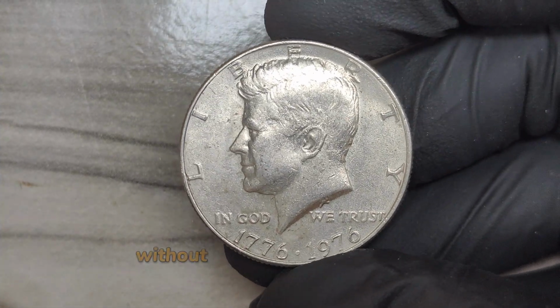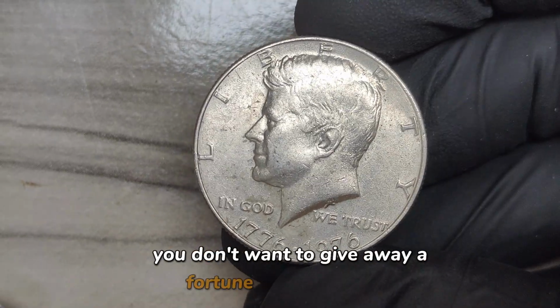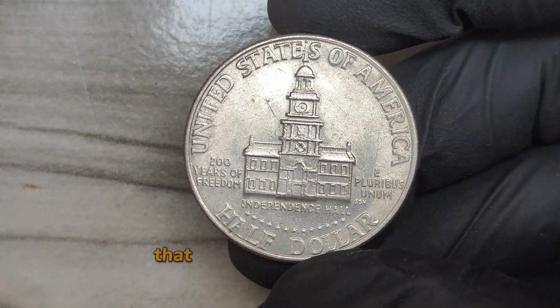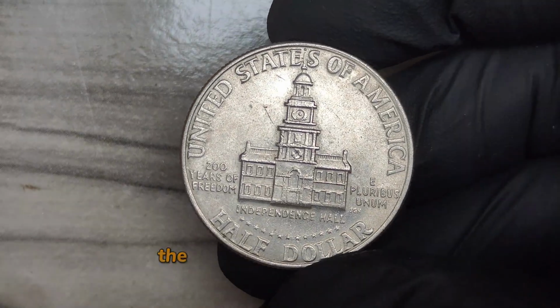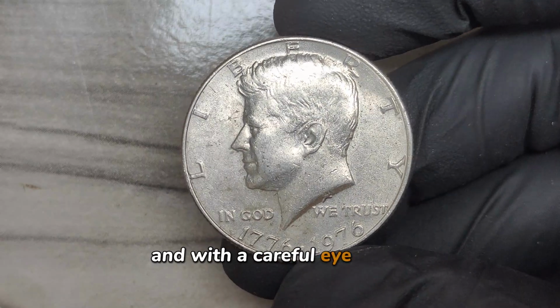Never rush to sell without getting your coin properly appraised. You don't want to give away a fortune for a few bucks. So there you have it, the story of the 1976 D Kennedy half-dollar that made headlines for being worth $1.7 million. While most half-dollars won't make you a millionaire, the truth is, rare coins are out there, and with a careful eye, you just might have one.